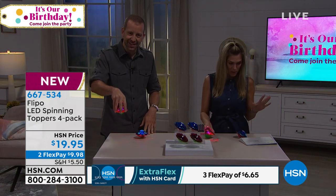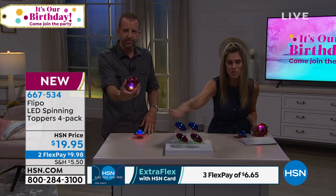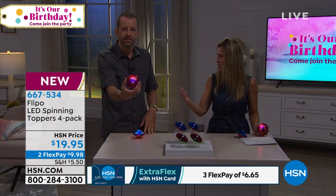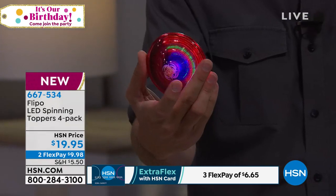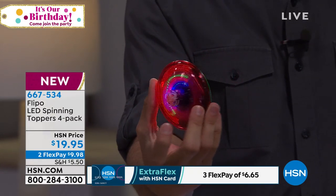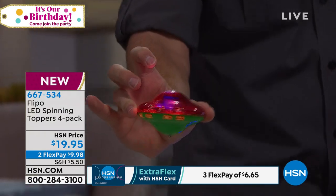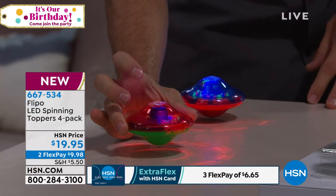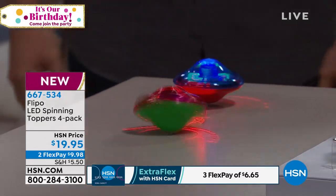You are getting a pack of four. All the batteries are included, by the way, so as soon as you get this home, when you're giving it to that child, or that adult child that needs a party, you don't have to worry about whether you went to the store and bought batteries. You're getting that instant light, active fun, and you're getting two red and two blue. Two red on the top and two blue on the top. How cool and how fun is that? That is so awesome.